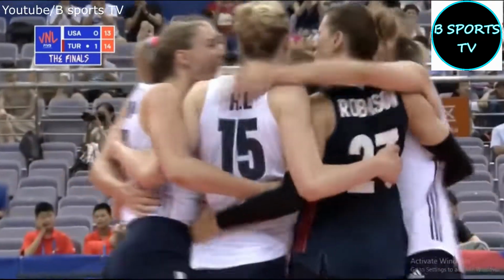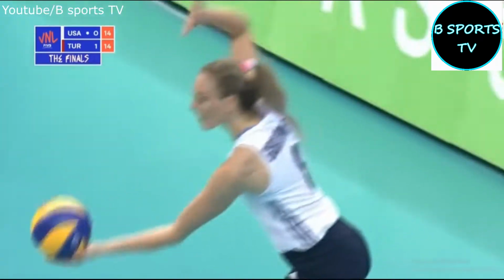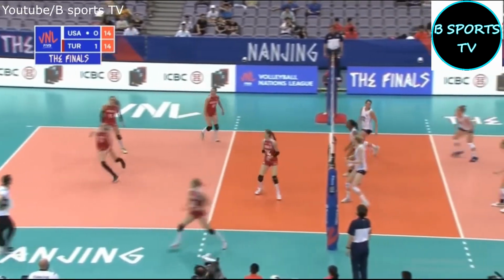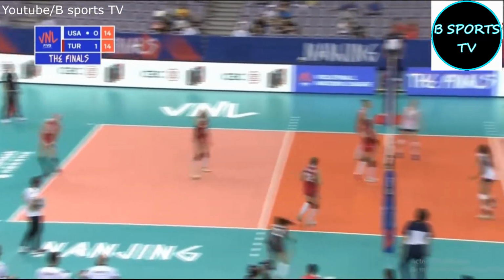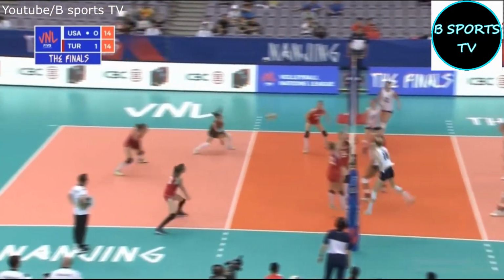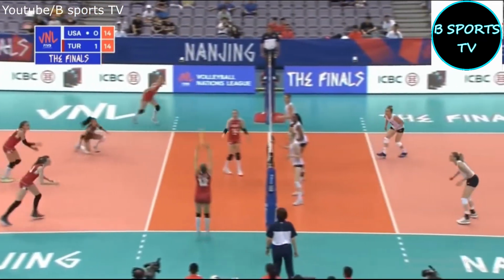Heavy hitting through both wings. A good serve from Gibbermeyer. This will be a free ball USA. Well passed. Oh, good pick up from Akosh.